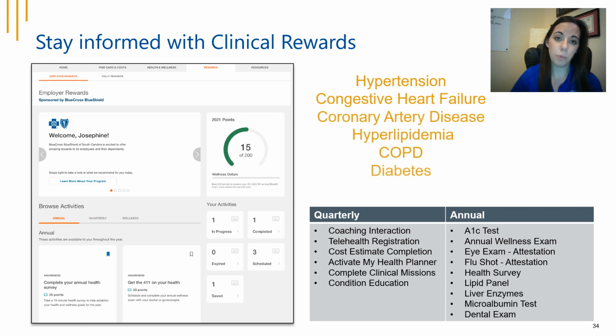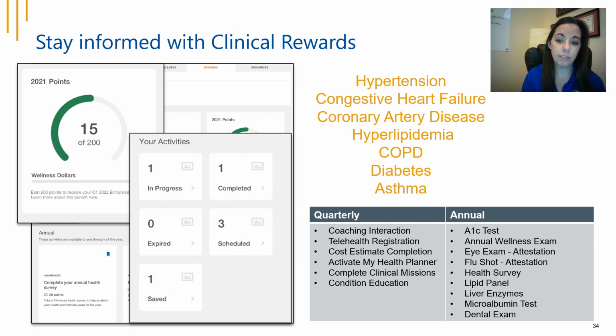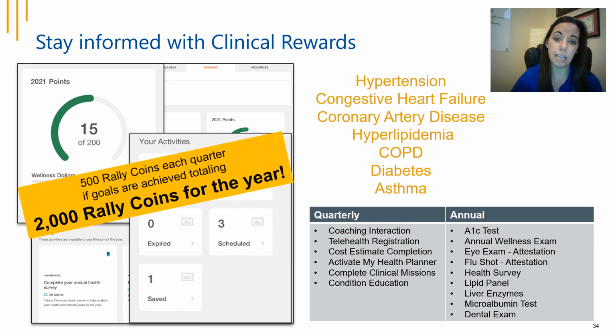We also want you to stay informed with clinical rewards. If you've been diagnosed with one of these chronic conditions shown here, you're eligible for clinical rewards in Rally. What this means is you are provided quarterly and annual goals and educational material related to your chronic condition. So you will have a tracker feature within the Rally system to help you keep track of how many points you've earned and various goals throughout the year, your activities, and ultimately the goal is for you to stay engaged with your chronic condition, meet the quarterly and annual items that they're putting out for you, and then 500 Rally coins are eligible to be earned each quarter and 2,000 Rally coins per year.